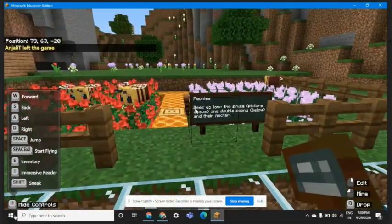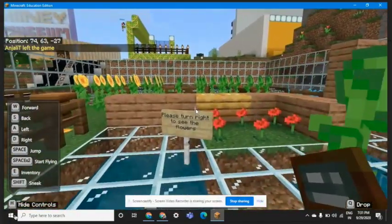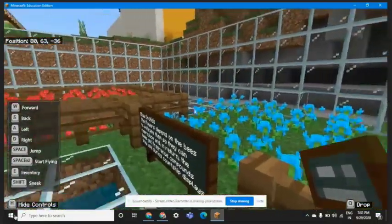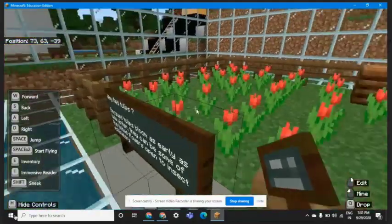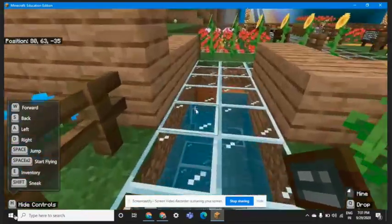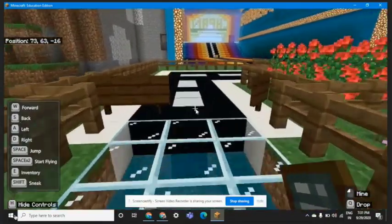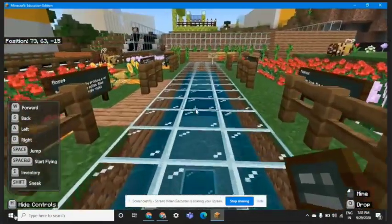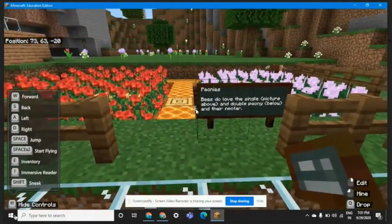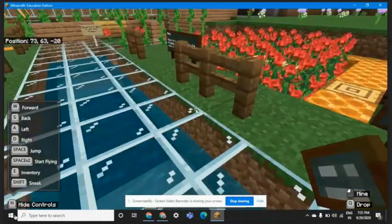So, there I have planted some peonies, some roses, some sunflowers, and then I planted blue orchids and red tulips. So I'm going to explain each one of the flowers, why I have planted those. Let's begin. So there I have peonies. I've planted peonies because I thought that bees do love the single and double peony and the nectar.